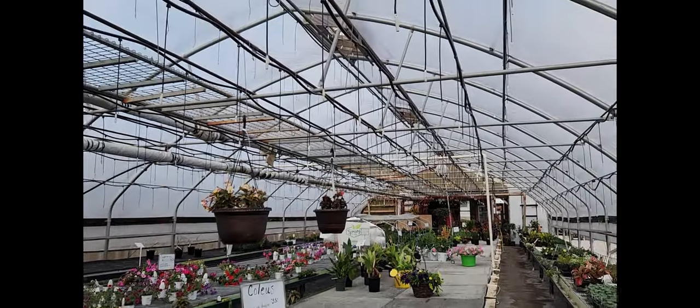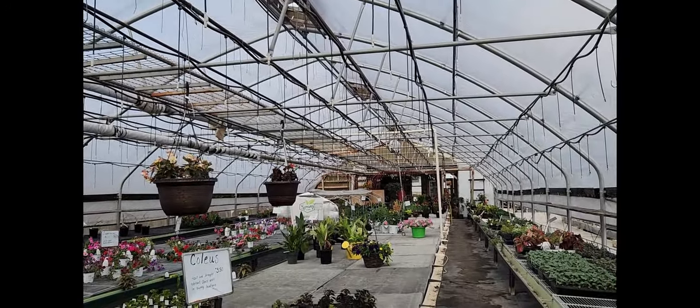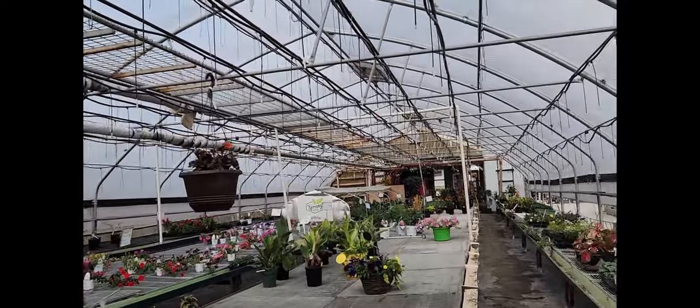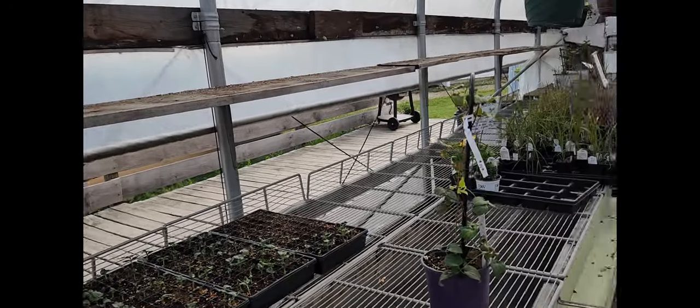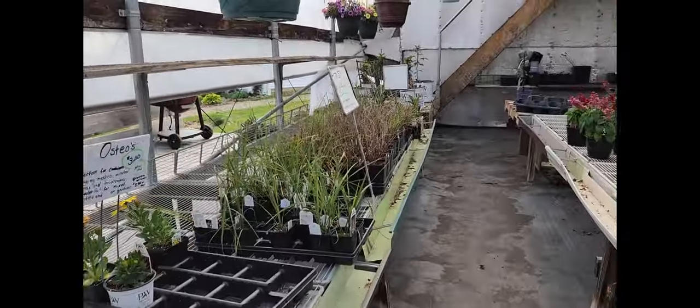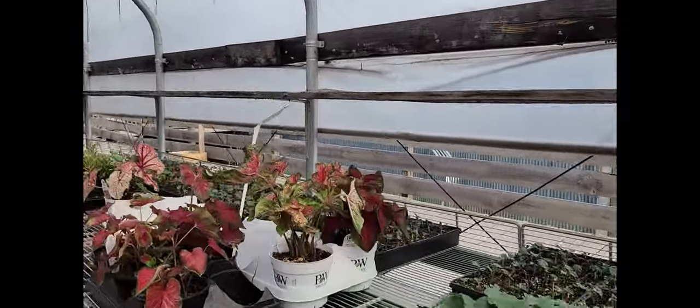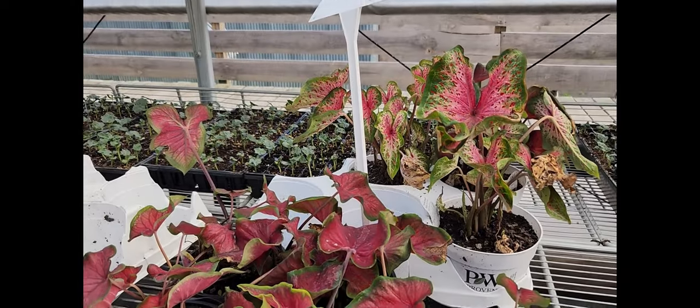Anybody remember this greenhouse from the beginning about a month ago? Not even? Look what's happened here. Holy mackerel. All I'm looking for right now is a tomato plant. I don't think I'll find one here. It's okay. It's pretty.